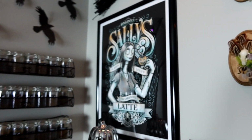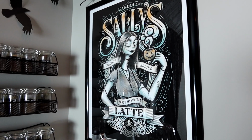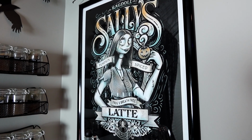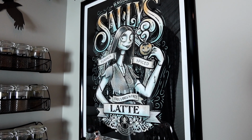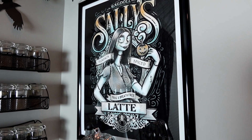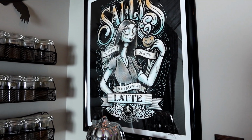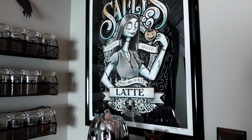Now for the decor. And I know I'll get several questions on some of the items here, so I will do my best to link where I got some things as best as I can. First up is one of my favorite pieces that I have, and it is this poster. It is Ragdoll Sally's Pumpkin Spiced Latte, Frog's Breath Free. I've actually seen this on a shirt. I actually have this shirt. I picked this up off of Etsy and I framed it myself. So this always stays up no matter what.